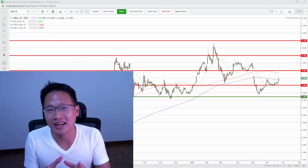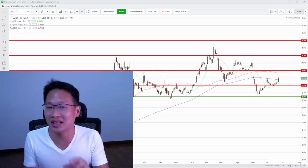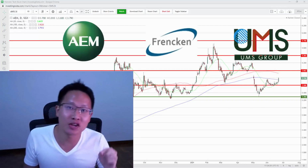So are we starting to see strength coming back in the Singapore technology sector over the past few days? And we are looking at stocks like AEM, Frencken, UMS and Innotek.